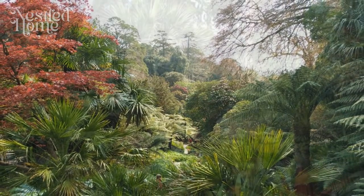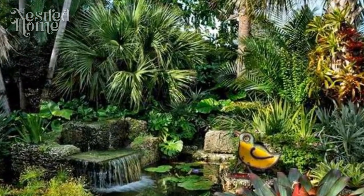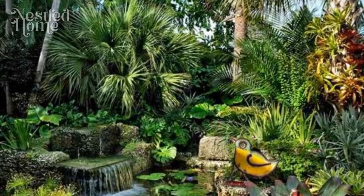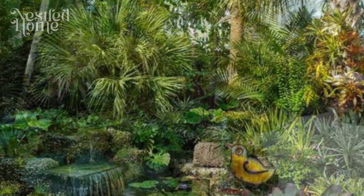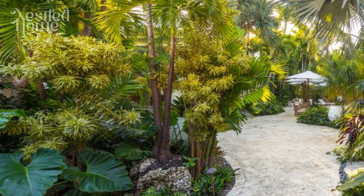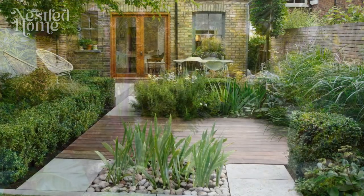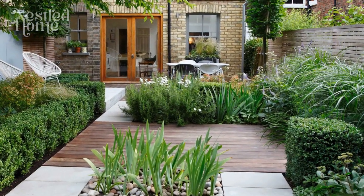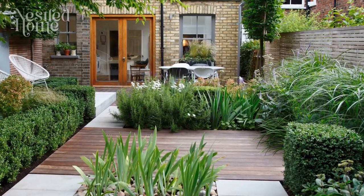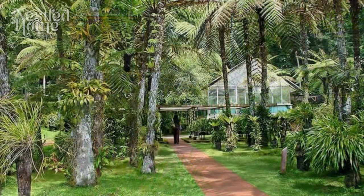In the world of home design, the marriage of tropical aesthetics and minimalist principles has gained significant popularity. A tropical garden can bring a touch of serenity and natural beauty to minimalist homes, creating a harmonious blend of simplicity and lush greenery. In this video, we will explore various tropical garden design ideas perfectly suited for minimalist living spaces.